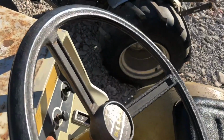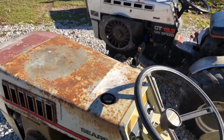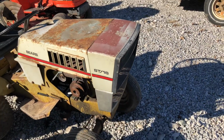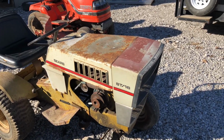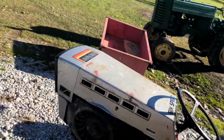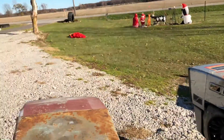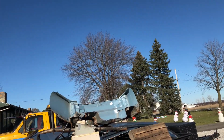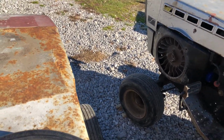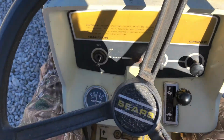But yeah, this little girl's running pretty good. Before she didn't have an idle, and now she's running pretty good. Let's take her up for a rip. This little girl's got some power. I love this. I just can't get over how beautiful it is out today. It almost feels like spring. I wish it was spring, but unfortunately it's not. Put a little bit of throttle. Kill it instantly.